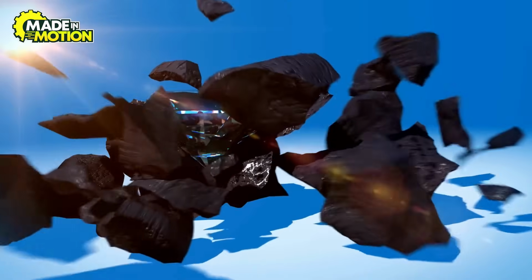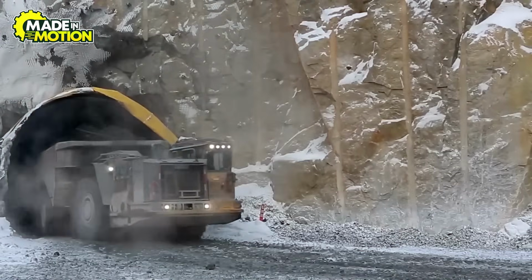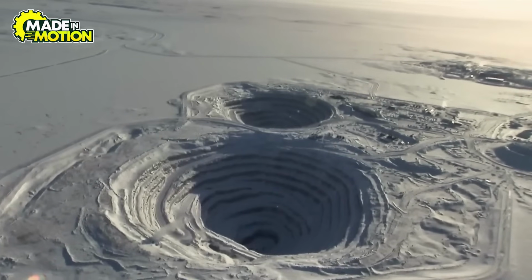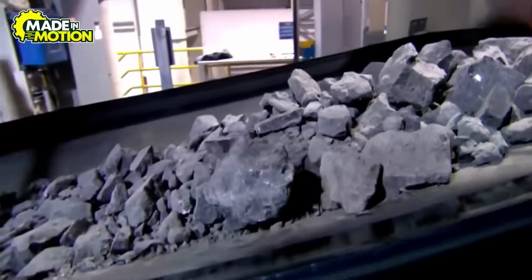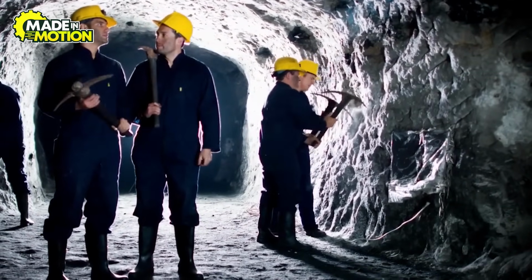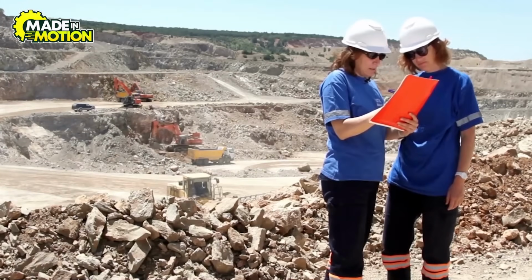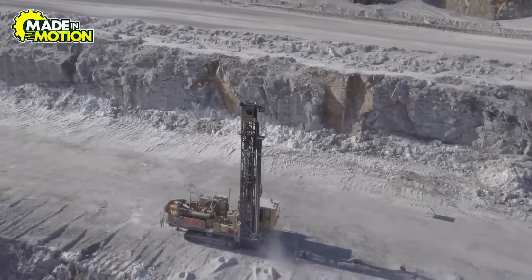There are two main ways to dig for diamonds, and both take a lot of effort. The first way is open pit mining. Picture a massive hole in the ground big enough to fit several football fields. Workers and machines dig down layer by layer, carefully removing rocks that might hold diamonds. The second way is underground mining. This is used when diamonds are much deeper underground. During this process, workers dig tunnels and use machines to bring up the rocks. It's a bit like searching for buried treasure, only a lot harder.